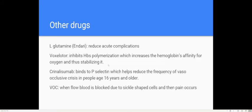Some other drugs you can give are L-glutamine or Endari. This reduces your acute complications. Voxelotor, I probably butchered that name, inhibits HbS polymerization, which increases the hemoglobin's affinity for oxygen, thus stabilizing the hemoglobin. So basically, it allows the hemoglobin to bind to oxygen better, which is good because your red blood cells are kind of squished in this disease state, which means they can't really hold as much oxygen. They can carry more oxygen by using this drug. It's good for you.